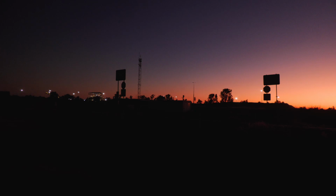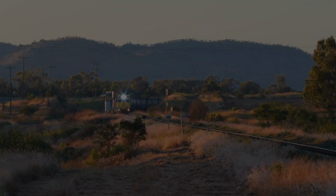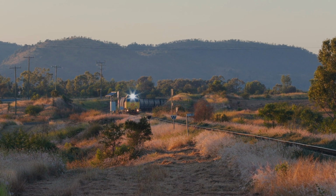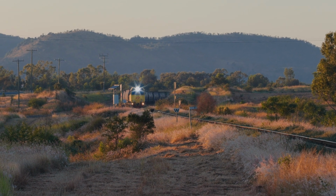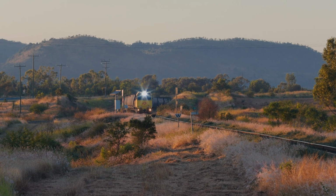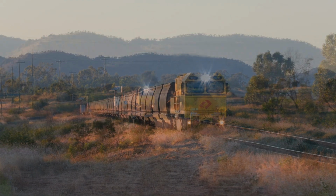With the light fading away, it was time to call it a day. I was up, bright and early, ready for what the Newlands system would throw at me. Here, we see a Horizon loaded coal train, 9A41, head toward Collinsville.